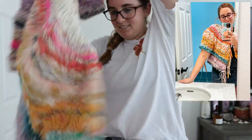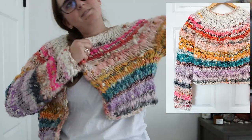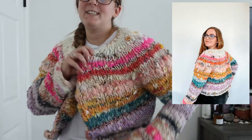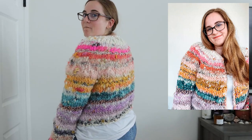And again, this yarn is super heavy and warm, so I haven't had, again, many opportunities to wear it, but it's a great piece to just have around and look at because it's so colorful and happy. So this also is going in my closet somewhere where I can see it.